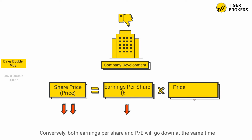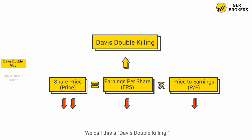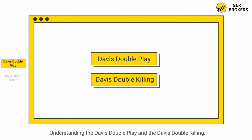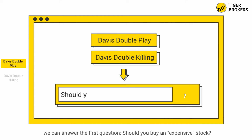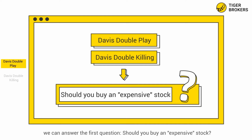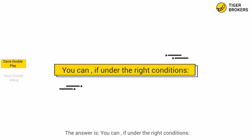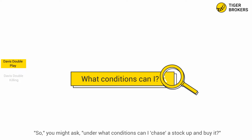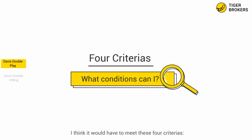Conversely, both earnings per share and PE will go down at the same time. We call this a Davis double killing. Understanding the Davis double play and the Davis double killing, we can answer the first question. Should you buy an expensive stock? The answer is, you can, under the right conditions. So, you may ask, under what conditions can I chase a stock up and buy it? I think it would have to meet these four criteria.